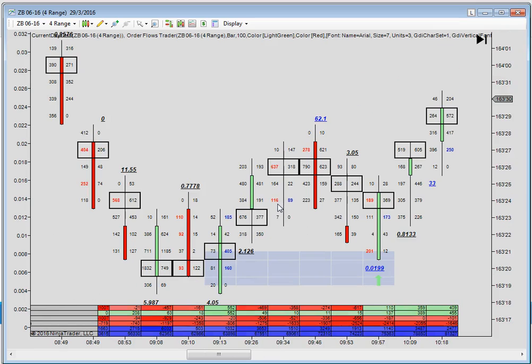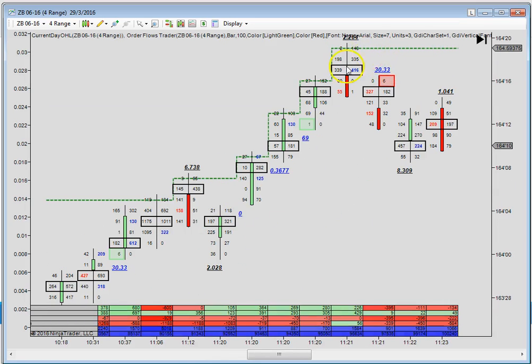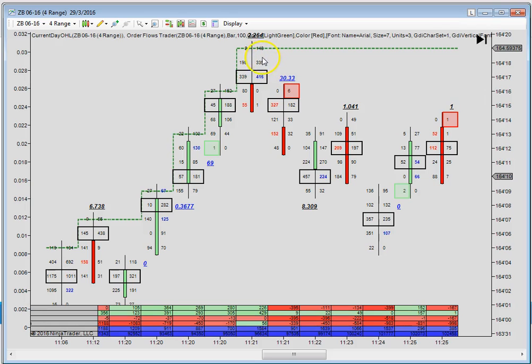But what you want to catch are moves like this. Right around this area it's trading 163.22, and it rallies almost a full point, all the way up to 164.19. Those are the moves that you want to capture. If you capture that, just with the one lot, that's a nice trade.